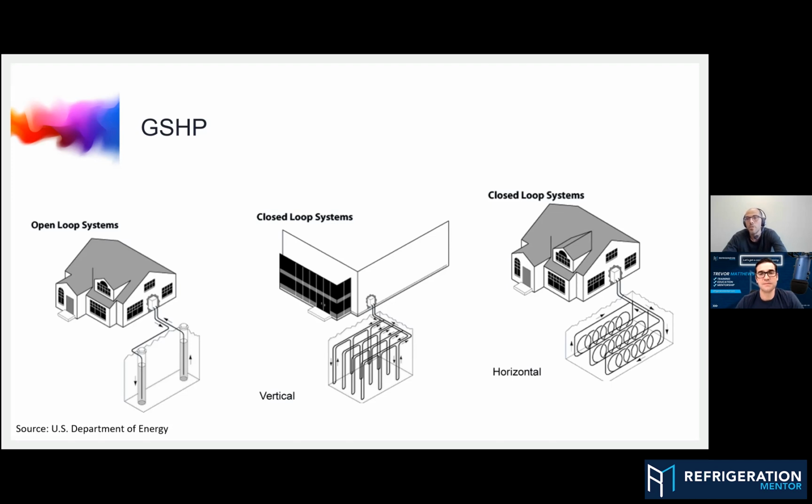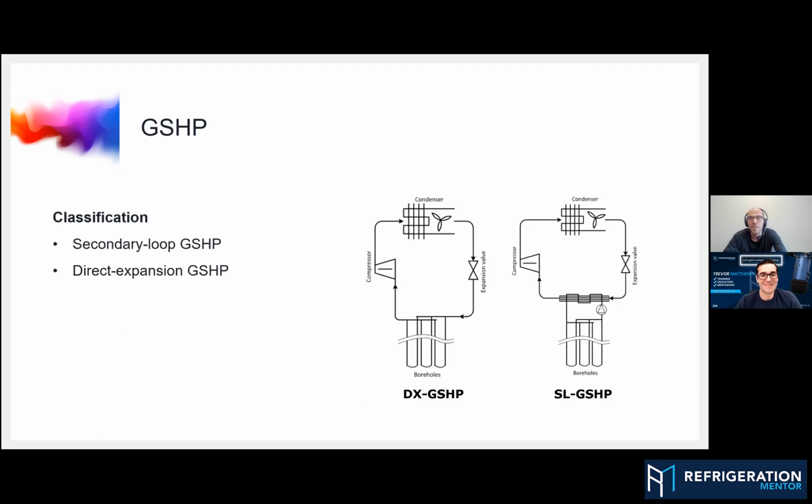They are pretty efficient, those open loop systems. But today, what we're going to talk about more is closed loop and using CO2 as heat carrier fluid, or maybe the refrigerant inside the ground loop. So that's why we call that. Today we're talking about another classification, which is two different systems. One is a direct expansion ground source heat pump, or secondary loop ground source heat pump on the right.